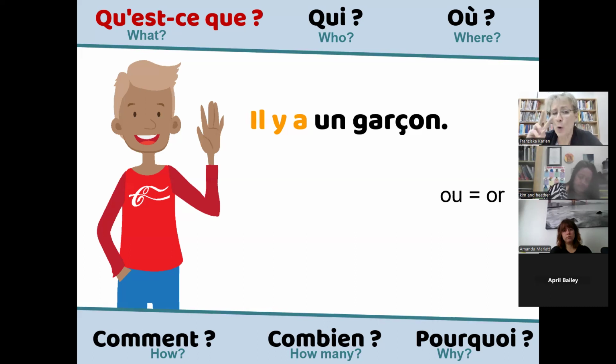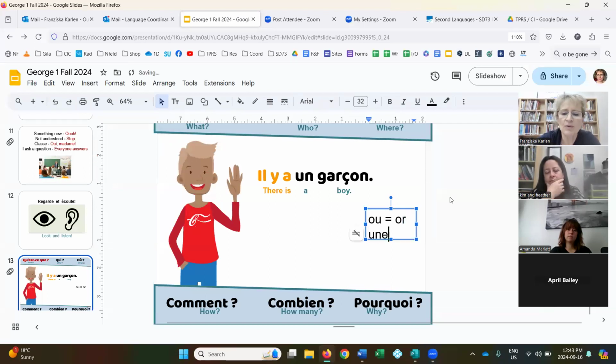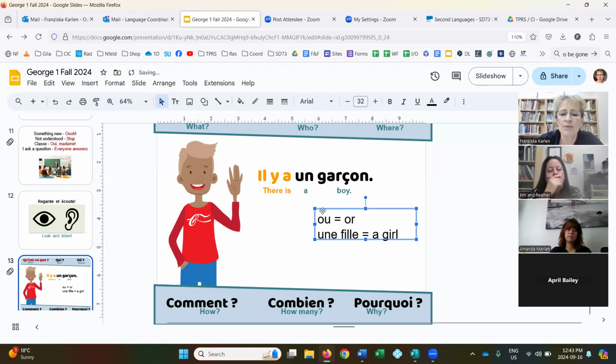Il y a deux garçons. No. Non, il n'y a pas deux garçons. Il y a un garçon. Classe, oui, madame. Il y a une fille. No. Non, il n'y a pas de fille. Il y a un garçon. What could be une fille? Une fille. Girl. It's a girl. C'est correct, oui. Une fille is a girl.